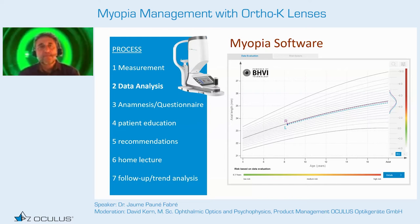May I interrupt you for a second? Absolutely. There's a question popping in exactly for this slide. So the question is, what's the minimum age of children which is involved in your study in the Spanish data?